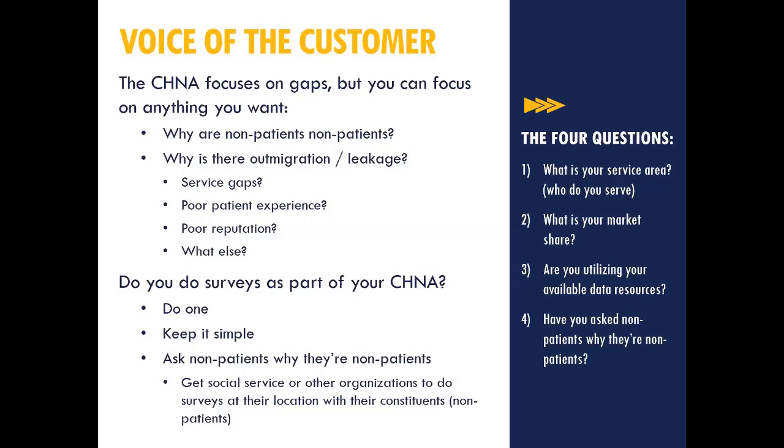But there also may be questionable reasons, and something that could be remedied there with different messaging or different marketing or reputation, if you could improve reputation or open lines of communication to certain people and things like that. So that's the voice of the customer that I keep talking about. So those are the 4 questions as I kind of think of them, and we'll reference those later today as well.